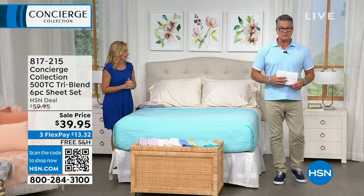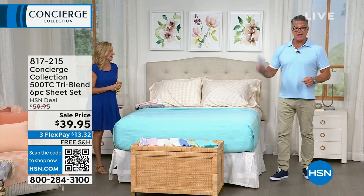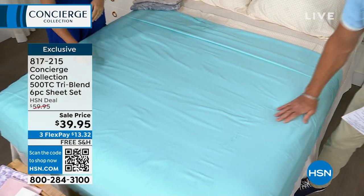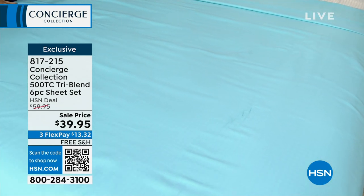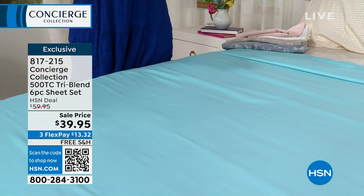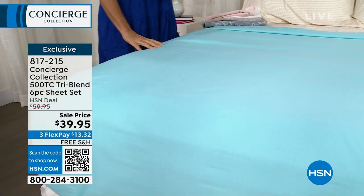All right, so Ellen saved something for me, apparently, because I thought the sheets were on earlier. They were not. These are what we call our tri-blend six-piece sheet set. And I will tell you, all I feel on here is cotton. I know it's a little bit of a blend. All that does is make it a little easier to launder, with less wrinkles. But it also has modal in it, and we're going to talk about what that is, because only the finest sheets have that. But you will absolutely love these.